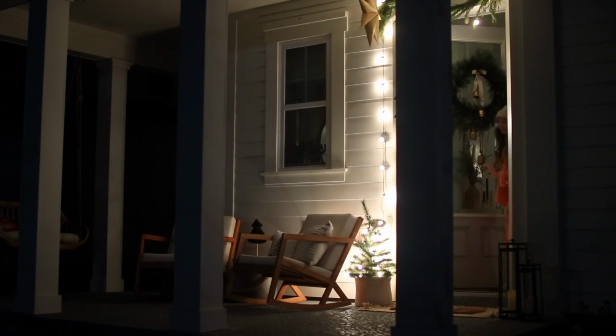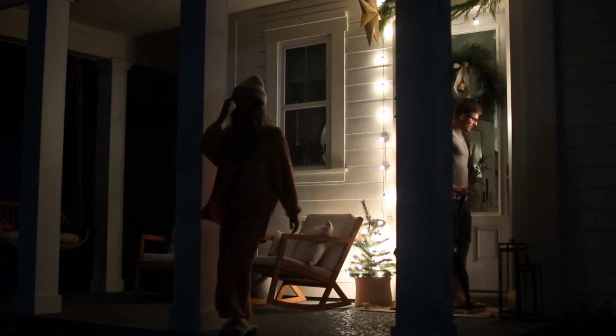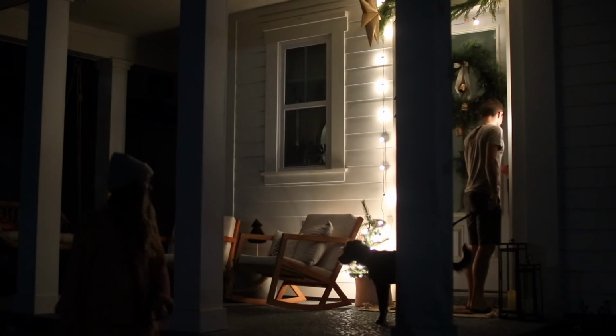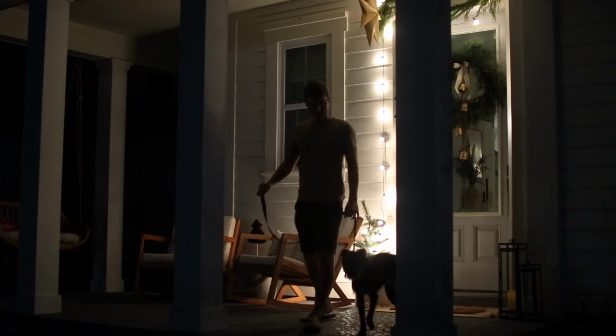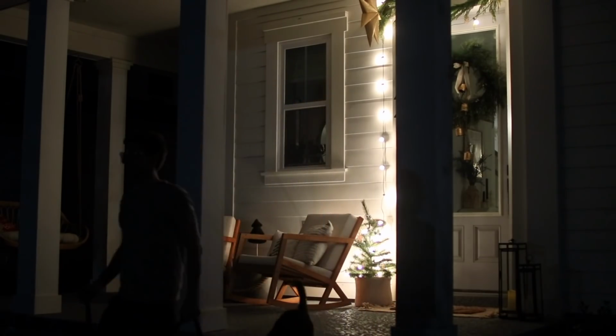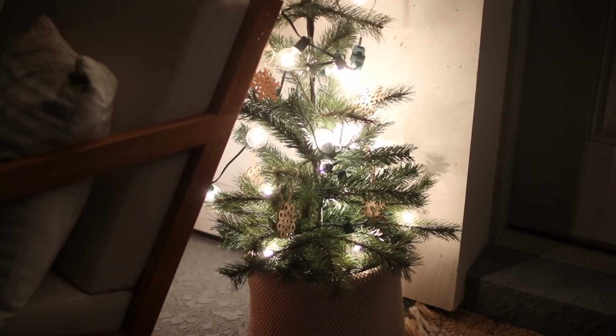If time allows, we love to take a walk around the neighborhood so that we can look at the Christmas lights. And one of the neighbor's kids actually made a scavenger hunt for the lights around the neighborhood. So there's little items on the sheet that you're supposed to find, and I just think that is the most fun and cutest thing.